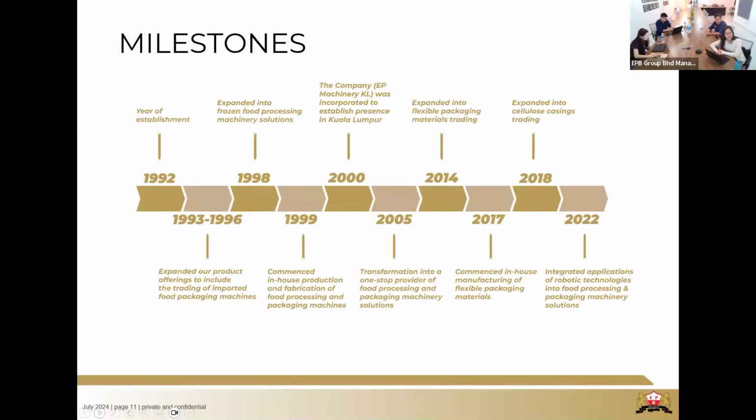So not only were we traders, by then we had also started to make our own machines in-house. By the following year, EasyPack Machinery KL was formed to establish a presence in the Kuala Lumpur area.